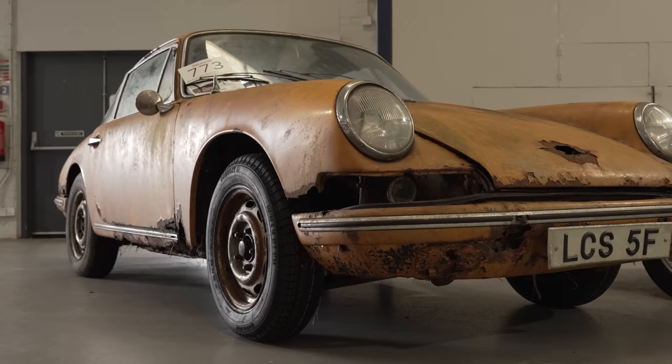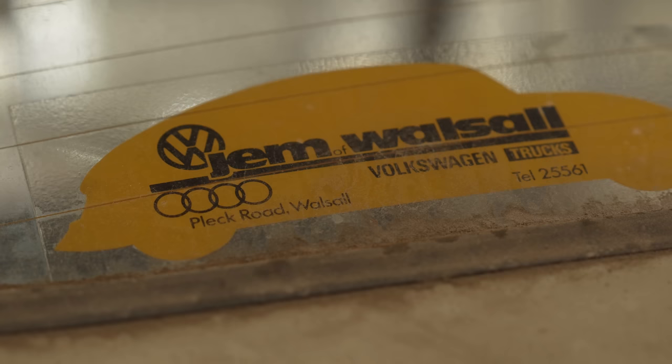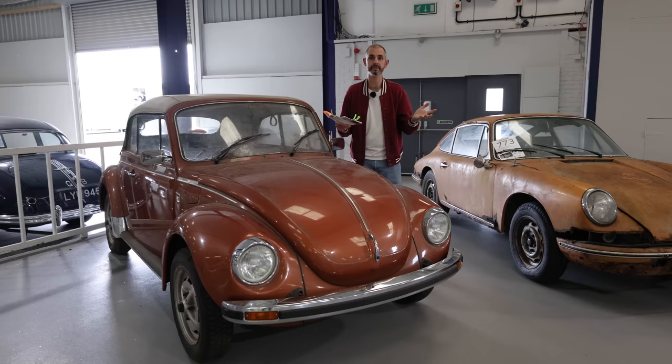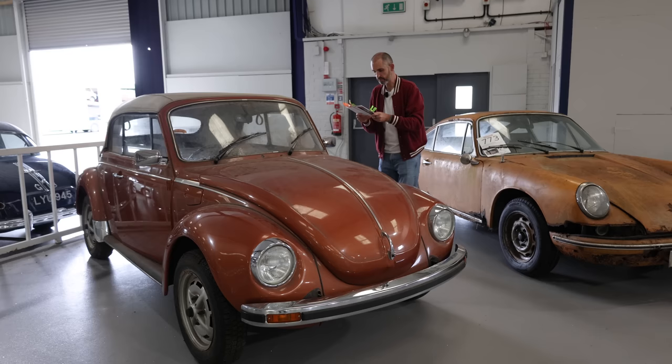It's a 1968 Sportomatic. There's a little dealership sticker in the back window, which I'll show you, and that is the dealer that the old chap who owned these cars owns. He owns the dealership and amassed a load of different other cars, but these are the two that are coming under the hammer. So, 2 miles from new. Supplied new by GEM Volkswagen of Walsall in the West Midlands. It's one of the last right-hand drive Karmann convertibles.